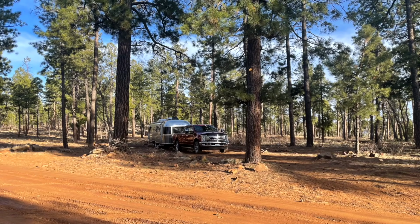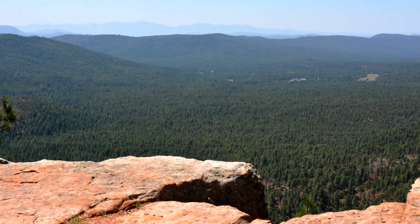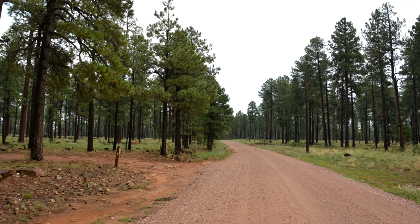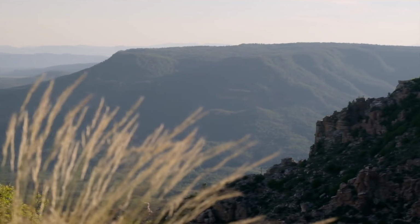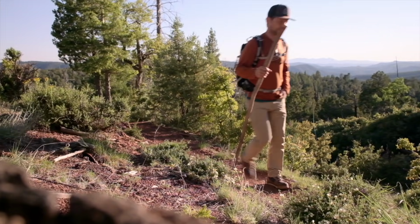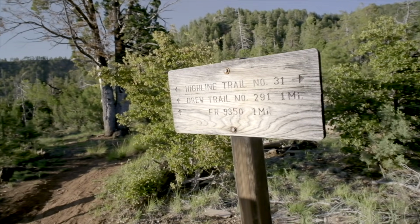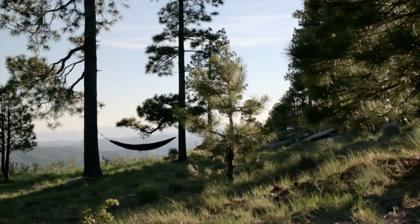4 Feet 4 Paws says, "Another great spot up in this high country. There are about 50 dispersed sites along this stretch of road. This whole area is beautiful. There are lakes and trails nearby. We hiked the Rim Trail from the trailhead across the highway from the visitor center and rode our mountain bikes. We plan to return to this area."